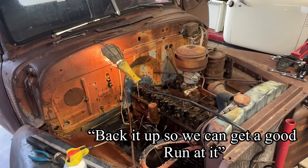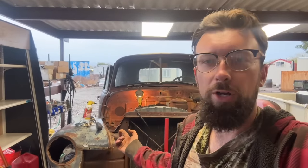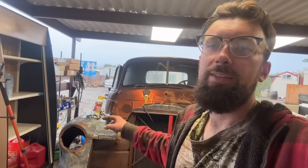So what's going on is we're hitting this hard spot. That's why it quit, and number three cylinder spurted all that stuff out. So we're backing it up by hand, and then we're going to make a run at it again with the starter to try and just get past that hard spot. And once it does a full rotation, it'll keep going. It's just got to get past that one rough spot.